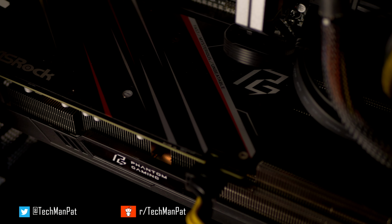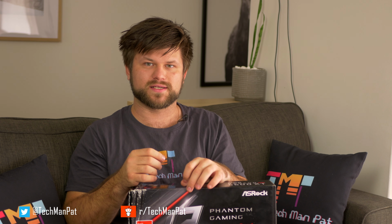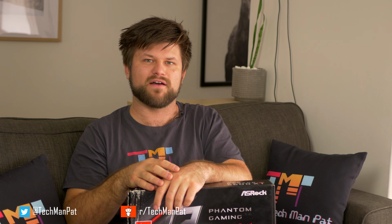Now, of course, this card also supports FreeSync 2, which is great, and HDR, so that's a great sign. This is going to the person who's got a 1080p monitor with high refresh rate and wants to play games at around a medium to mid-high level settings to get highest frame rates available. This is your 1080p King.